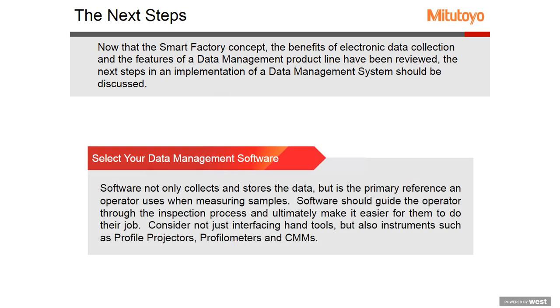And finally, select your data management software. Software not only collects and stores the data, but is the primary reference an operator uses when measuring samples. Software should guide the operator through the inspection process and ultimately make it easier for them to do their job. Consider not just interfacing hand tools, but also instruments such as profile projectors, profilometers, and CMMs.